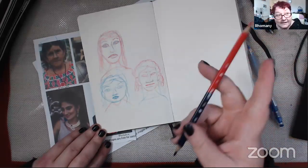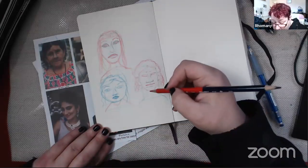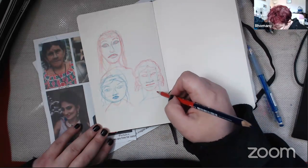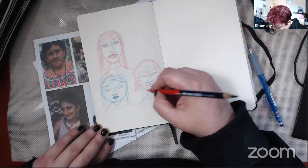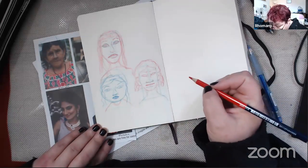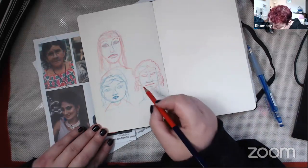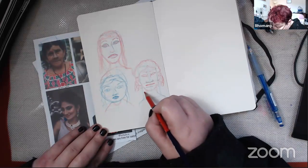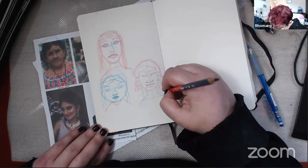Now in the red, I'm going to do what she's actually got. And you do that by looking at your reference photo. So her neck actually comes down almost the width of her face to about that line. And then her shoulders, because she's hunched, her shoulder line is actually back here. So I would draw the shoulder line there on this lady.